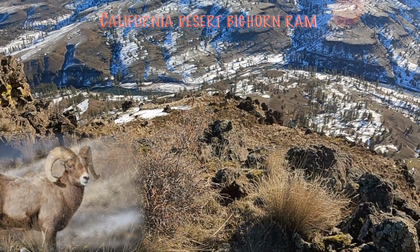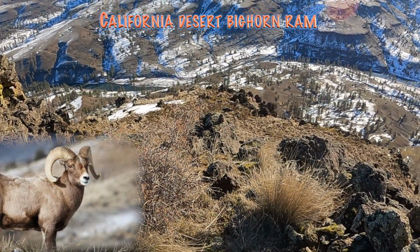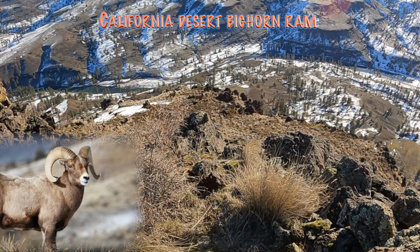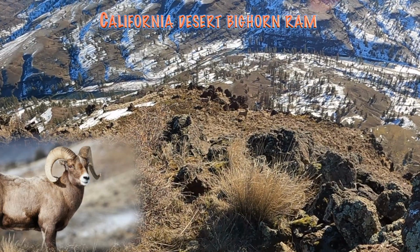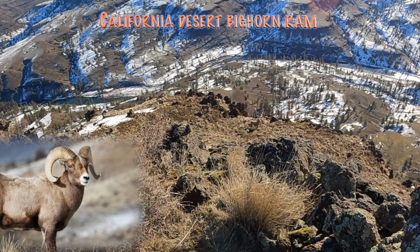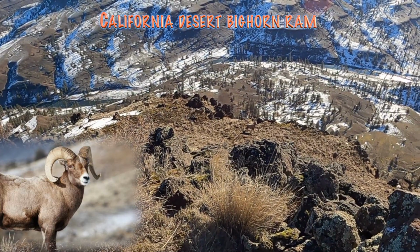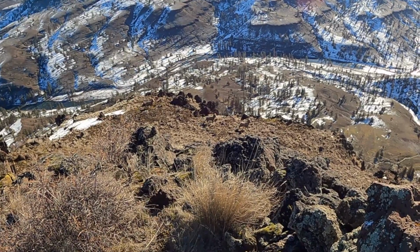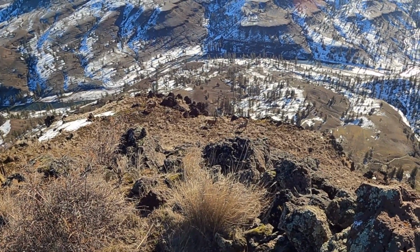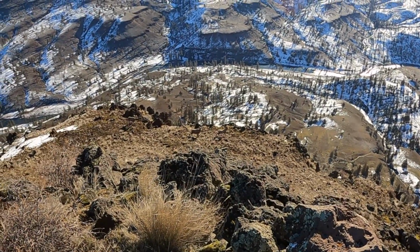It was pretty spectacular. I walked up to the edge and I looked down, and there's these 3 California Desert Bighorn Rams all looking up at me, and I'm thinking they're gonna bust out of there. But in fact, my GoPro camera battery was dead, so I'd been keeping it warm in my glove. They gave me time to get my battery back in my camera before they even really started to move.